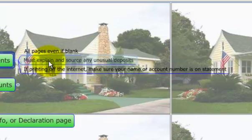Also, if there have been any unusual deposits, maybe you've sold a car or somebody gave you some money, anything like that, we have to have it explained and sourced. So if there was a deposit from an account that we're not using, we have to show the source of that. Or if it was a gift, then we have to get a gift letter and show that.